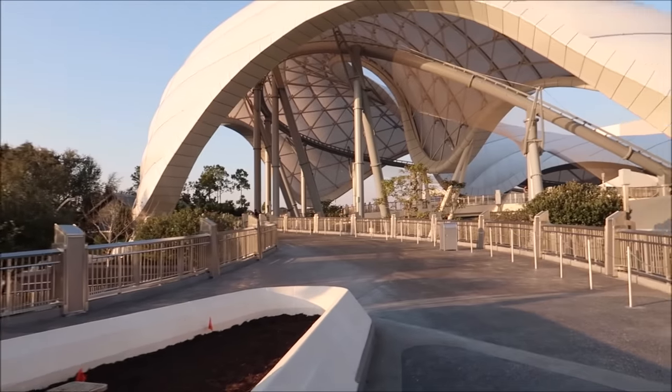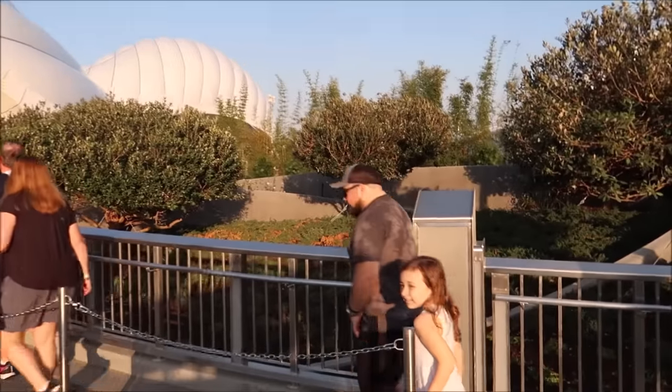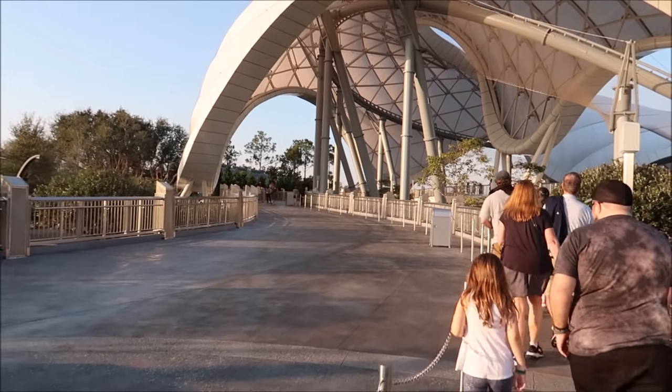We're making our way up the ramp now. I am so excited. Oh, I think we have to go this way. I'm making my way up right down the center. I'm like walking down the middle of Main Street.